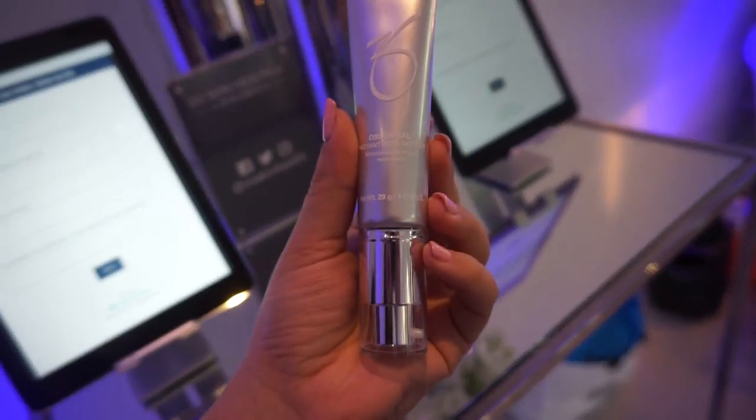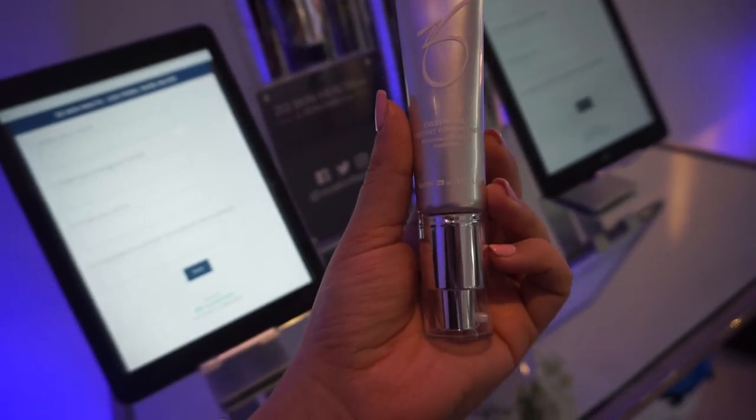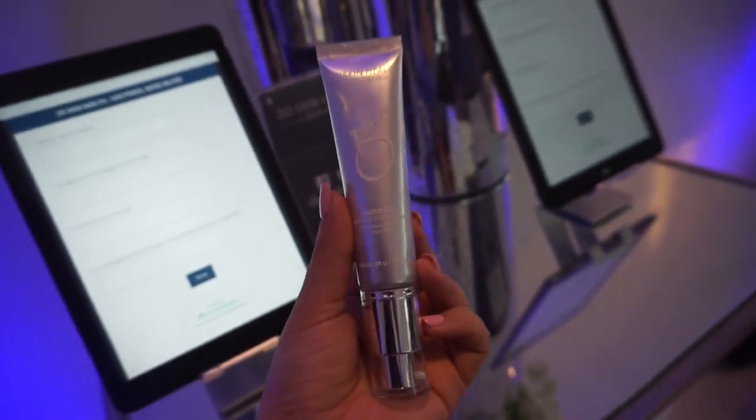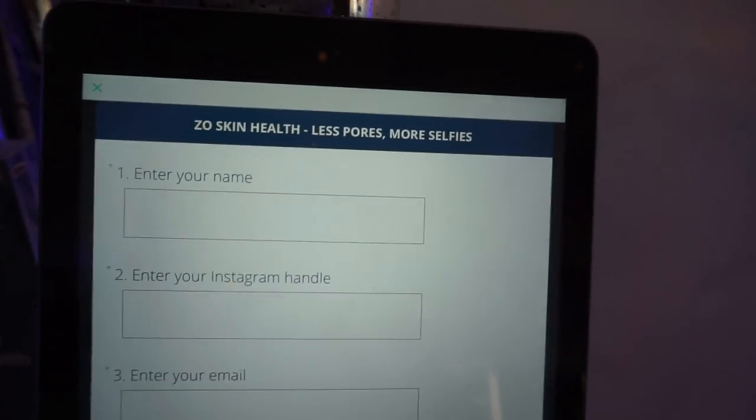So this is the new product that I'm here for. This is what the event is all about. This is the Zoe Essential Instant Pore Refiner. I don't know if you guys can hear me, but I'm gonna vlog anyway. So this is the product, and I'm actually gonna enter to win one of the giveaways. They have a bag, an ear cup, Louboutins. So I'm going to enter myself. Less pores, more selfies. Yes, please.